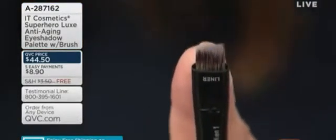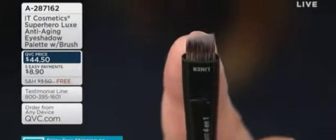And then I am obsessed with the liner end of this brush because those colors are so saturated, especially those Superhero liners. This lets you get right into the lash line and get that super fine line if you want, with that amazing color payoff because these are super saturated colors.